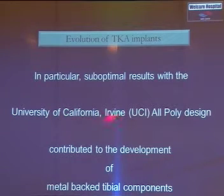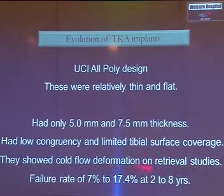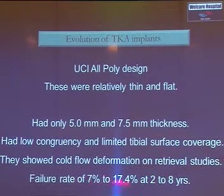The University of California Irvine all poly design contributed to the development of metal back tibial components. Why? Because these implants were relatively thin, only 5 and 7.5 millimeter thick, had low congruency, and therefore they started showing cold flow deformation and a failure rate of as high as 17.5% early on, between 2 to 8 years.